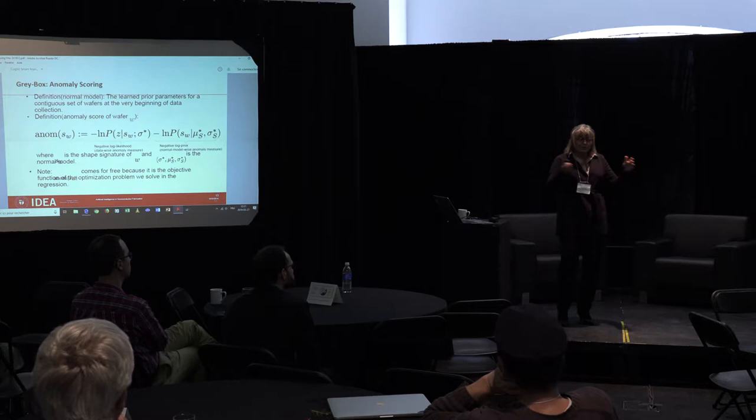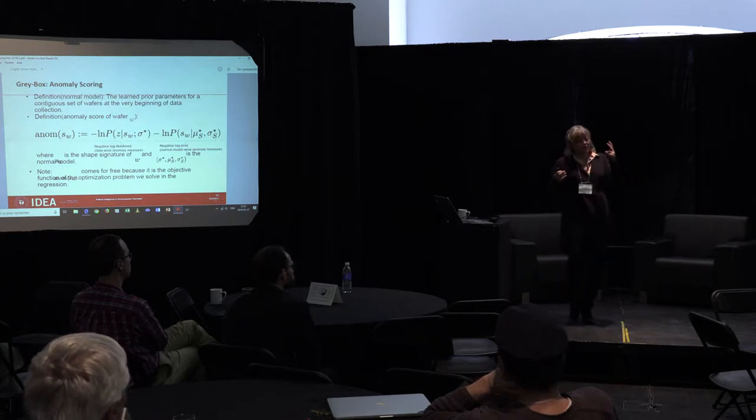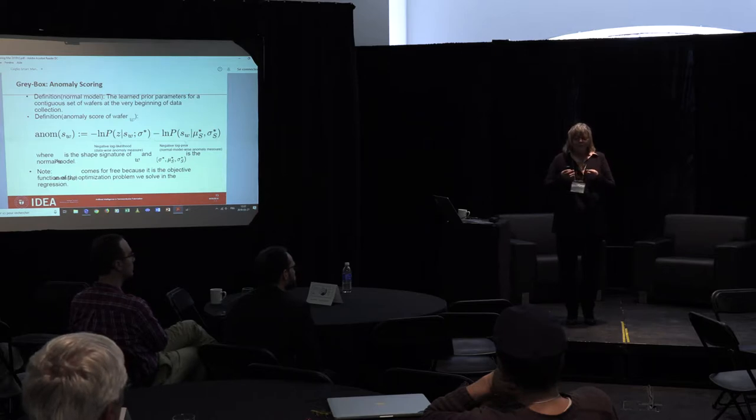So we get, do you fit well, and how weird are you, right? Because a wafer can be bad in two ways. It could be that it just doesn't fit the model. It doesn't have the right data, like you have a sensor failure or something like that. It's just not going to fit. It's going to be all noisy. It's going to be messed up, right? And that would be bad.